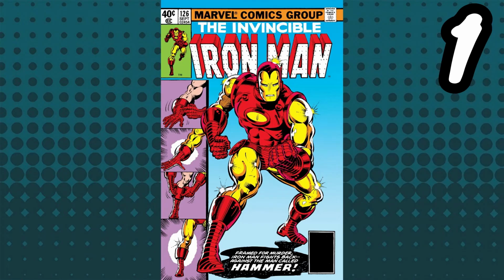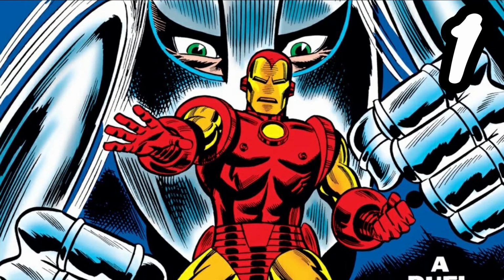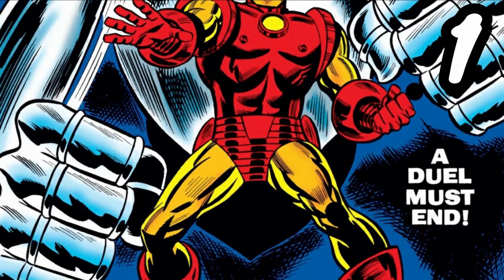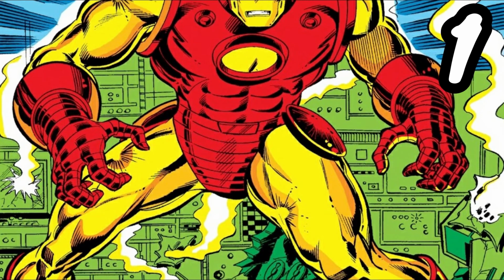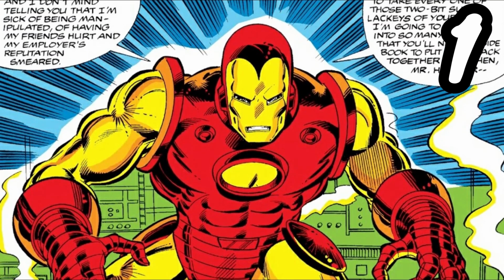For my number 1 spot, I have to go with the classic Model 3 armor, the one that introduced the iconic red and yellow color scheme to the Iron Man character, and it's the one I always think of when I think Iron Man. Its design is awesome, a little retro, maybe even a little goofy to today's standards, with the Speedo-like section and everything, but awesome nonetheless. I think the Model 3 armor is the best incarnation of Iron Man we have ever had. It will always be iconic to me. It will always be special. It's always going to be the best.